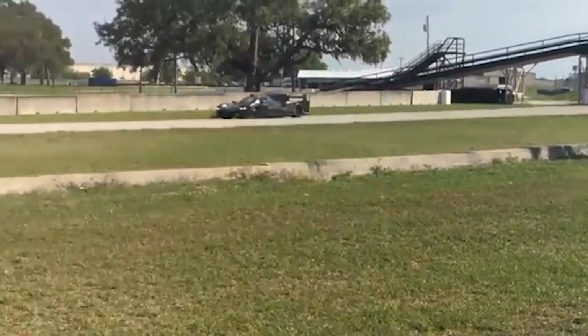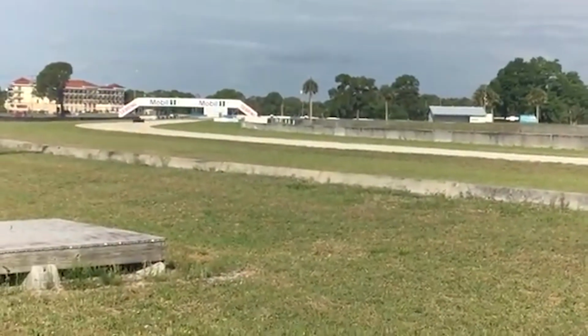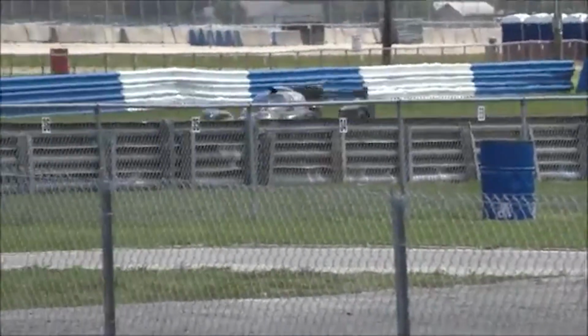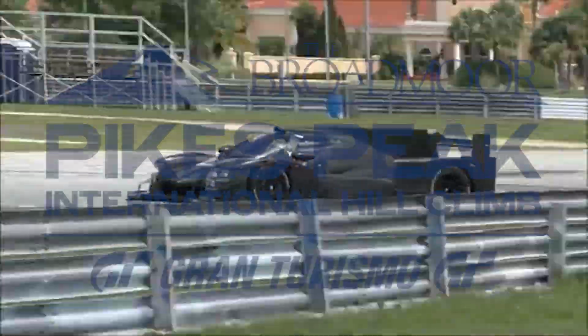First of all, HPD wasn't going to entirely abandon the 04 experiment, so they decided to take one to a place where they wouldn't have to worry about pesky Ligiers and Oricas being better value for money and scaring off potential customers. The Pikes Peak International Hill Climb.